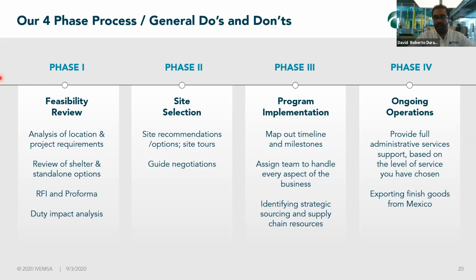Basically, a pro forma of salaries or costs, that's something that a shelter can help you with. You just need to tell them what kind of workers you need, what kind of product you are planning to build in Mexico, and a shelter can help you with a forecast of your salaries based on your labor. Also, a shelter can help you with the duty impact analysis. They can tell you before you actually plan to send any raw materials or equipment if your materials or equipment are going to be paying or subject to any duty. So there's a lot of analysis information that a shelter can help you do since phase one.